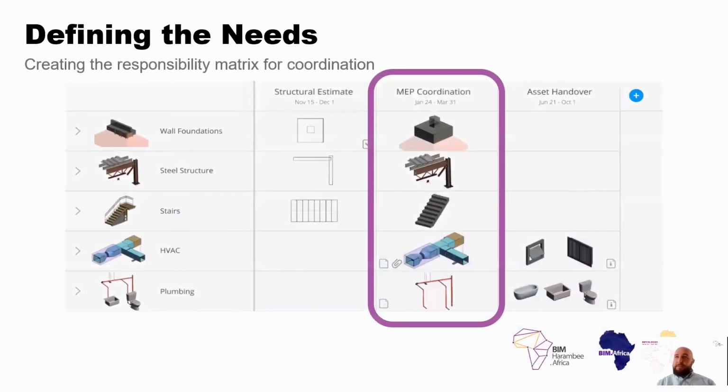One of the first items is defining the needs. Now, we saw the responsibility matrix, or heard about it. We saw the task management, the element and milestone configurations. And this is just putting it together in a way that's understandable for everyone to see. The methodology, or how you apply this, is first you identify your milestones. You put them as your headers. In this case, we've got structural, estimate, MEP coordination, asset handover as milestones.